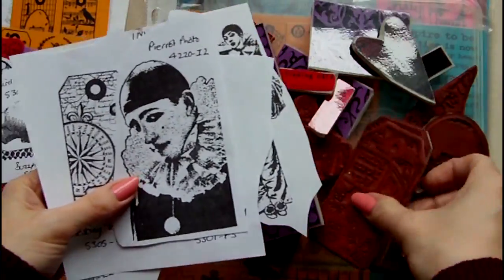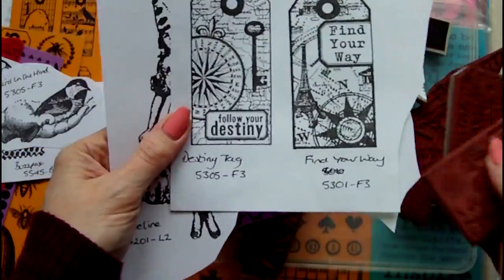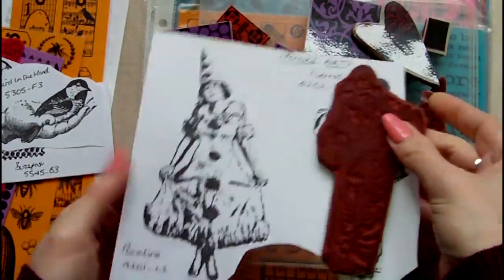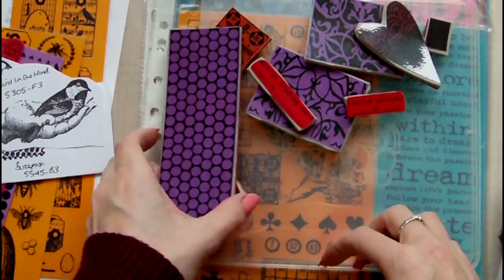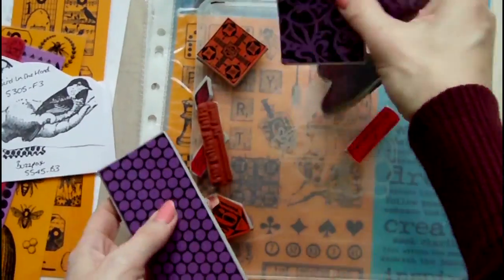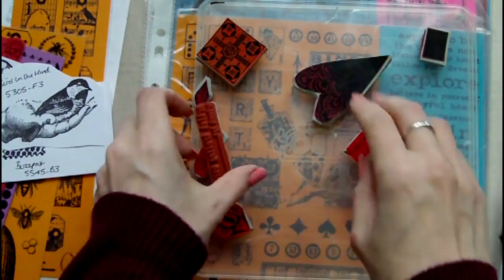Right, I've just been through my Invoke Arts, and these are the ones I'm going to lose. So there is that hero one, those two tickets, and that. These hero type ones, there's a male and female. I like the images, but if I'm not using them, there's no point in them sitting here. Then this one and these two I took off a set. I'm never going to use them. They never have been used, so they can go.